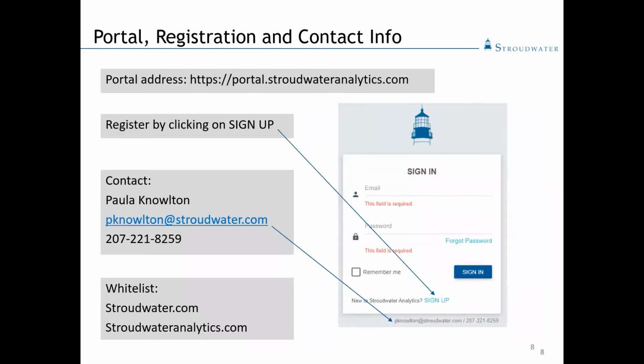Looking at the portal address, the registration and contact information, the portal address is there for you. It's portal.stroudwateranalytics.com. You're going to register for the website by clicking on sign up. I've noticed that a few of you have already registered. That's wonderful. You don't have to re-register. It's just going to take time for me to grant you access until I get that master subscription agreement back to you.